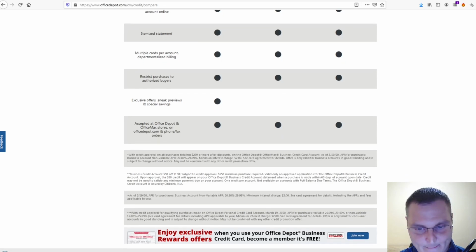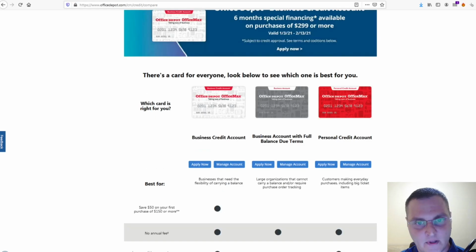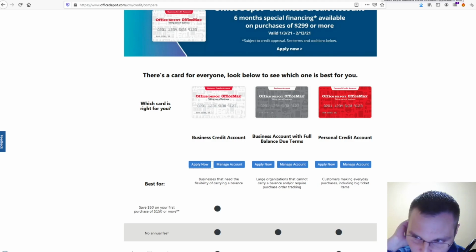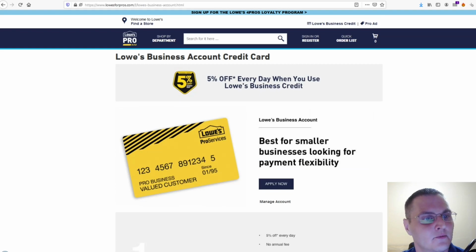Let me see here. Let me show you guys here. So it's also through Citibank, so it's literally going to be the same exact process as Staples. They report to Dun & Bradstreet and Experian Business. And then there is the next one, Lowe's Business Account Credit Card.